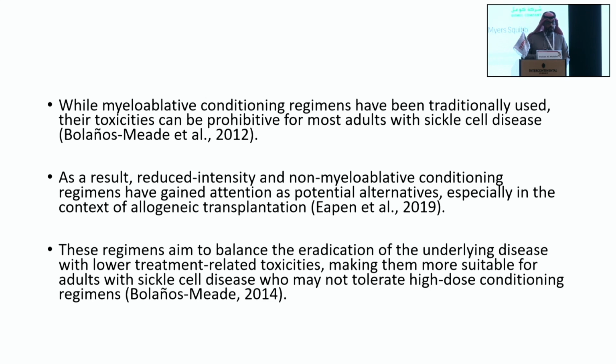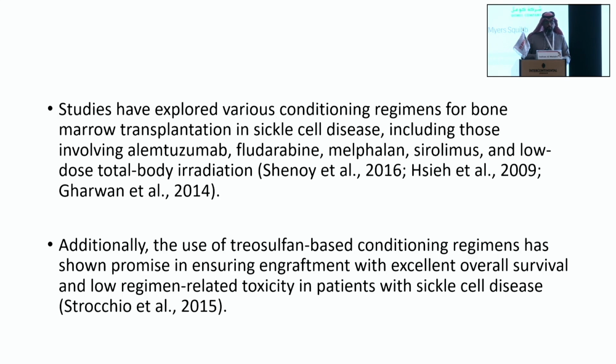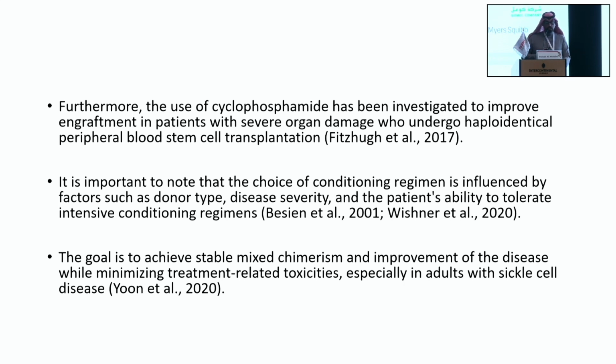Studies have explored multiple conditioning regimens for bone marrow transplant, including alemtuzumab, fludarabine, melphalan, sirolimus, and low-dose radiation. Treosulfan-based conditioning has also shown promise in ensuring engraftment. The use of cyclophosphamide has also been investigated to improve engraftment in patients with severe organ damage undergoing haploidentical transplant. But as you know, any conditioning regimen is influenced by multiple things, including patient tolerability and donor type. But the goal of mixed chimerism is really acceptable in patients with sickle cell disease.